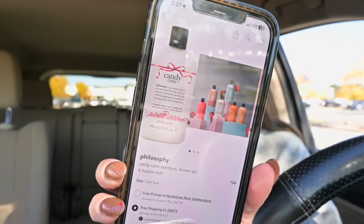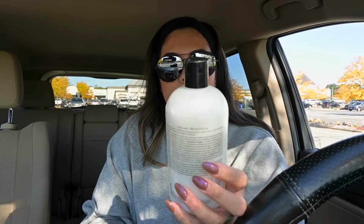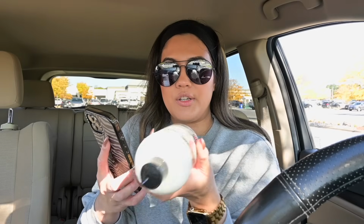$10, and I think the one on Nordstrom is, or original price is, 16? It says 16. I don't think it was 16 on Nordstrom. Let me see. $24. It's a different scent though. This one is Candy Cane, but I honestly don't care. I just really wanted like a Christmassy one. Oh wait, Candy Cane. It's the same thing. This must be last year's packaging, but I'm sure it's still good.